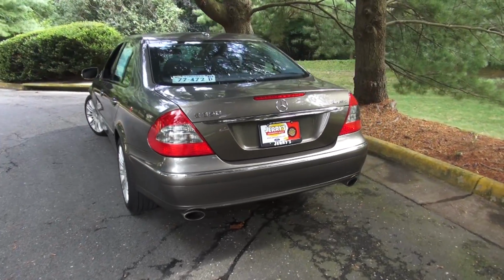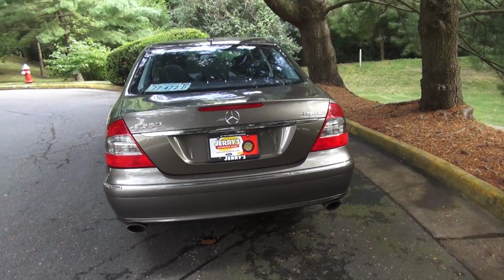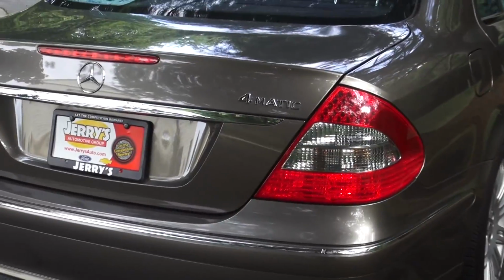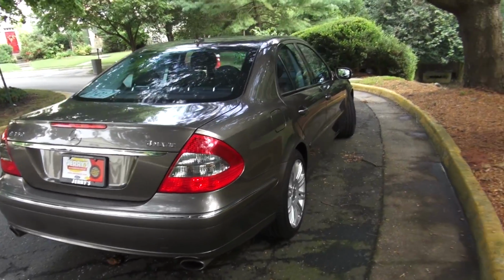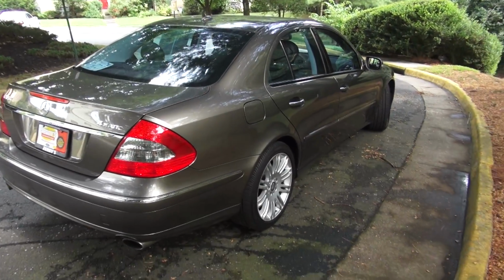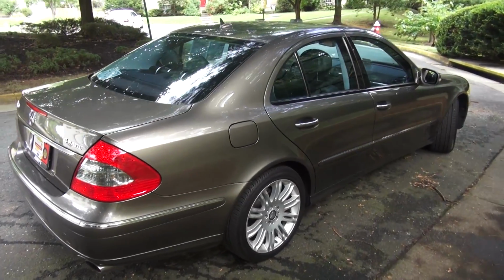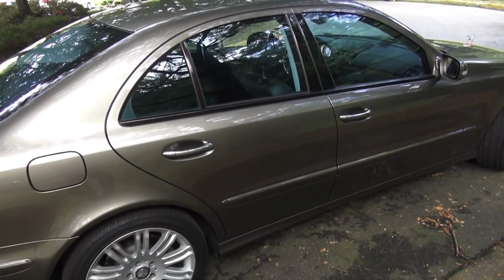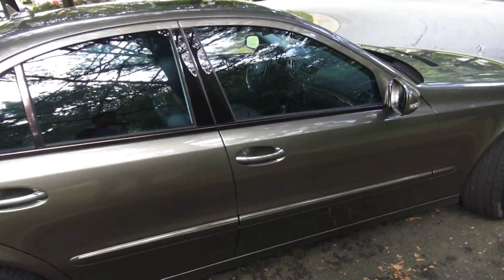Anyways, for 2008, this one's really clean. It only has 62,000 miles. The 4Matic badge on the back designates that this one is the all-wheel drive model. If you don't get all-wheel drive, this car is just rear-wheel drive. This particular color is kind of a grayish bronze. I believe Mercedes calls it flint gray metallic or something like that. But anyways, this one's in really good shape.